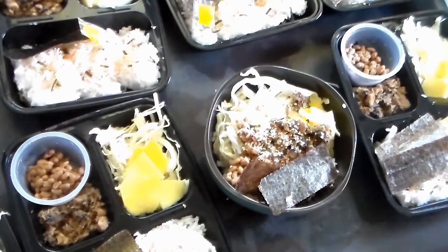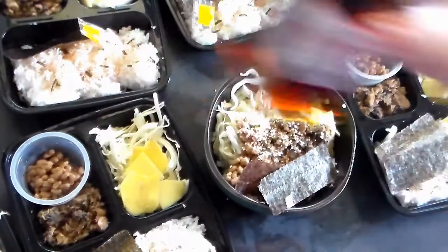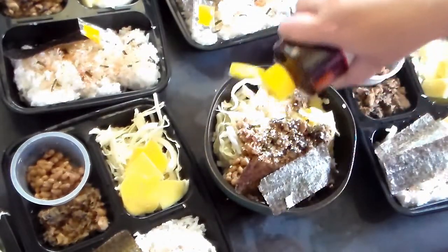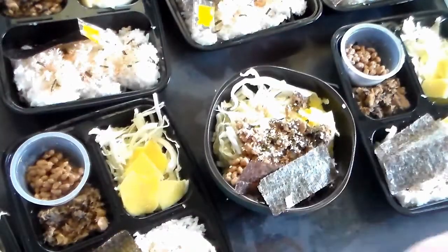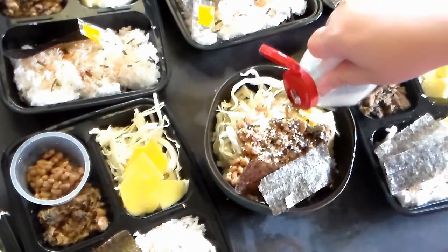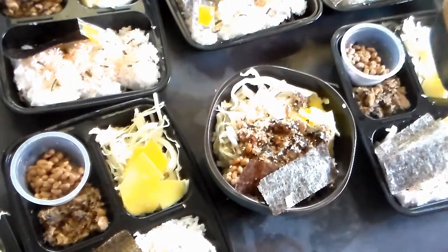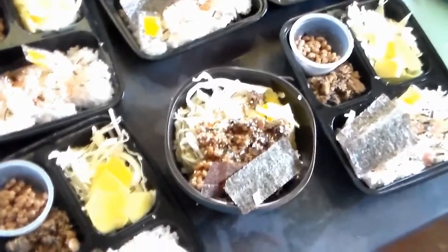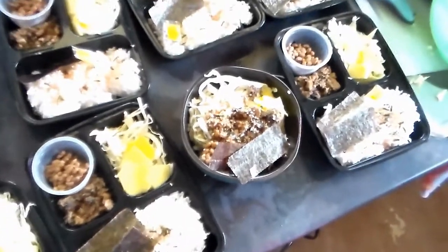Okay, and then we want a little bit of soy sauce and sesame oil on top of the bowl I'm eating today. Not much, though, just a little dibble dibble. Whoa, that was a lot of soy sauce. But yeah, here we go. Here is our rice bowl and bento boxes for breakfast.